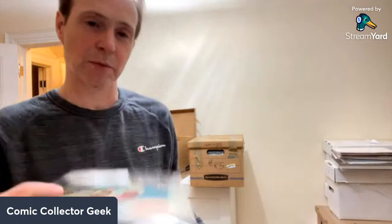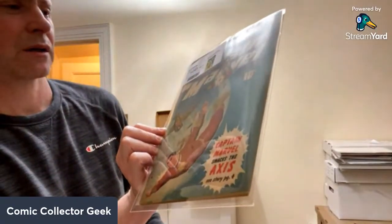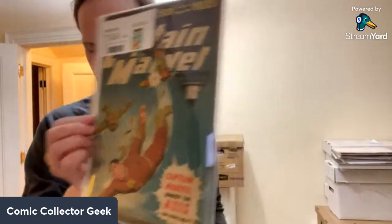So I did say this box had Captain Marvel. That's not the modern Captain Marvel. It is the old Captain Marvel. So we got Captain Marvel. This is the first appearance of what's it called? I want to say the Legionnaires or something like that. Or I think this is the first time that they refer to Captain Marvel as the Big Red Cheese, to tell you the truth. That's what it is.